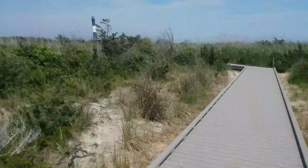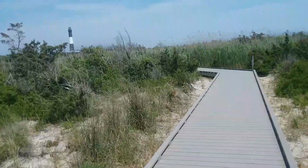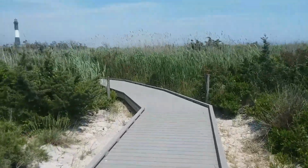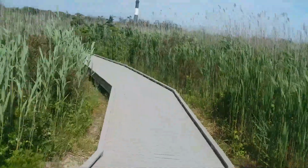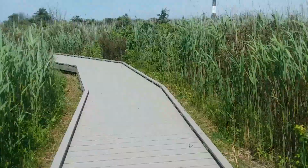Alright. Got a few more minutes on here. I was actually going to end it, but then I started reading the signs and I said, you know what, we're right here. I got 5-6 minutes left on this thing before I run out of footage. Try to see if I can get as close as possible to the lighthouse. And who knows, we may actually see one of these elusive deer. So we continue on our journey.